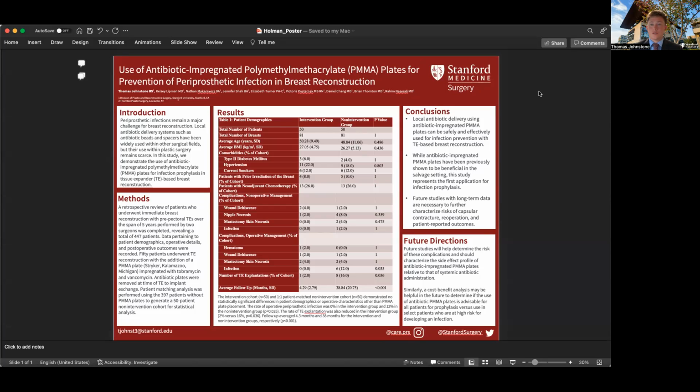Okay, so just to begin, periprosthetic infections remain a major challenge for breast reconstruction. Local antibiotic delivery systems, such as antibiotic beads and spacers, have been widely used within other surgical fields, particularly orthopedic surgery, but their use within plastic surgery specifically remains scarce. In this study, we demonstrate the use of these PMMA plates for infection prophylaxis in tissue expander-based breast reconstruction.